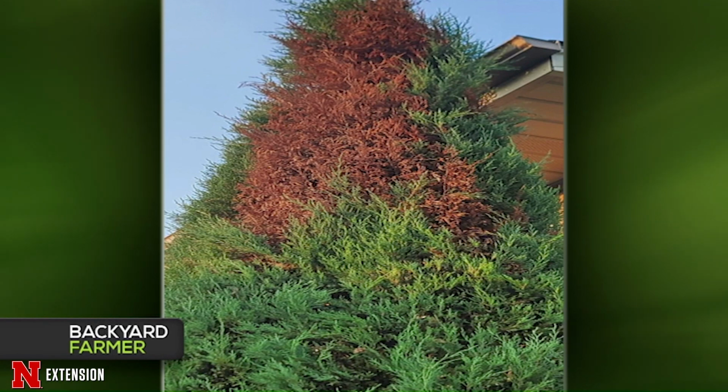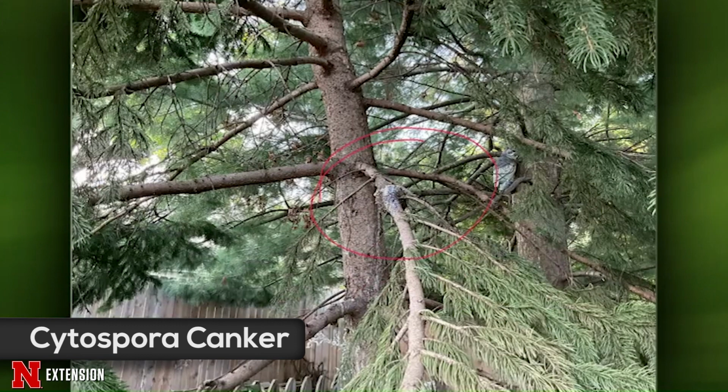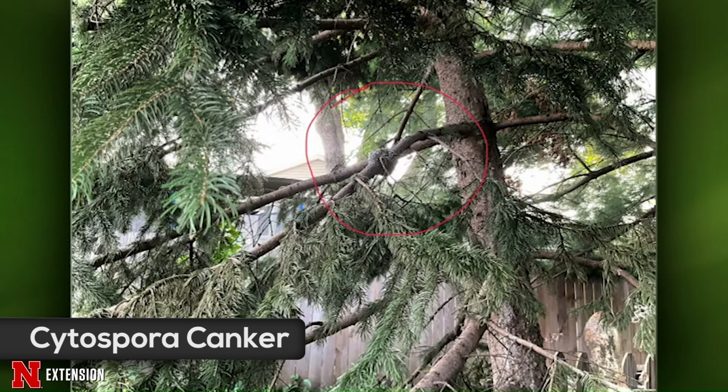All right, and your last two are on a Black Hills spruce. This is in Lincoln. Second picture, I think, shows us the baseball. Both of these pictures are beautiful for these Black Hills spruce. As you can see on that baseball, this is Cytospora canker at its finest. In the picture before, we saw that white resin growth. Very common canker. Once again, we'll want to go in and prune those branches if possible, if it doesn't take away from the aesthetic of the tree.